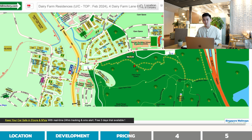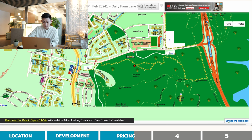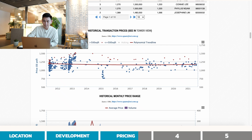Perhaps the bigger story though is that in District 23, historically projects launched in the last 10 years for this District 23 area haven't made much capital gains over the last few years. If we were to compare projects like Forest Residences, Treehouse Residences, Eco Sanctuary, even Skywoods here. These are projects that were launched in the last 10 years. And if we were to look at their price growth, you can see the price hasn't grown.